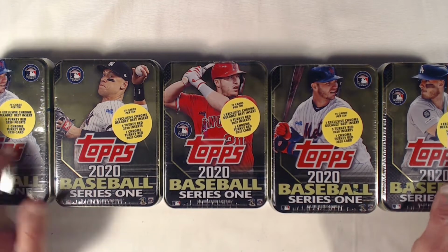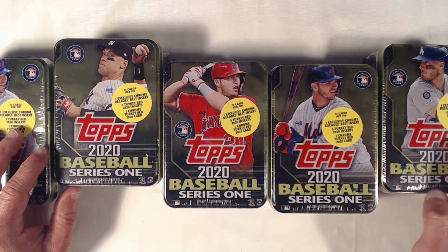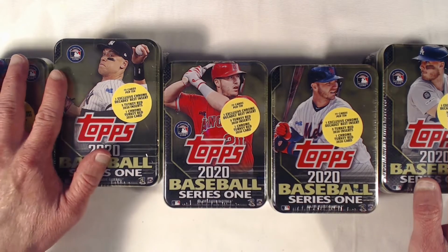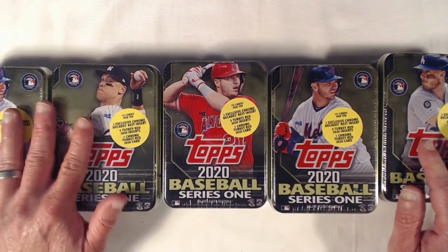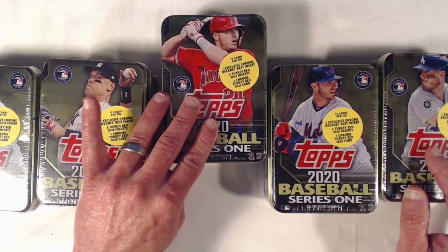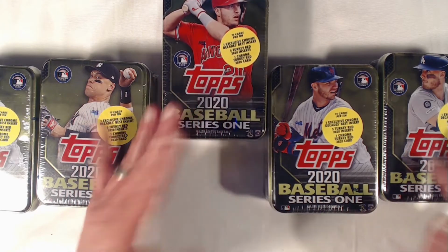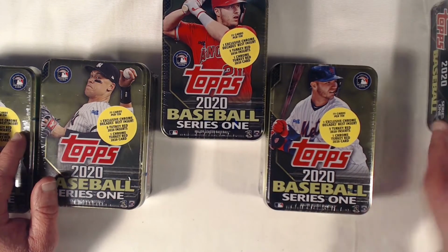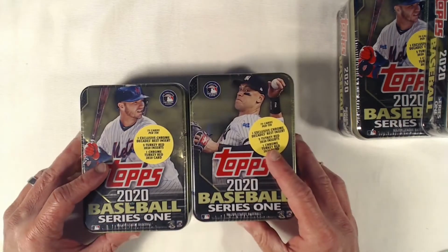Originally, I was going to break open the Judge and the Bellinger, but I noticed this Pete Alonzo's got a little dent here. Also, the Judge does. So I'm definitely going to be breaking these two. The Mike Trout, of course, I am not going to be touching. That will go to my personal collection. And if time allows, maybe I'll rip open the Bellinger, and maybe we can even get to the other Pete Alonzo. So for now, I'm going to put these aside, stack them up, and we'll rip these open.